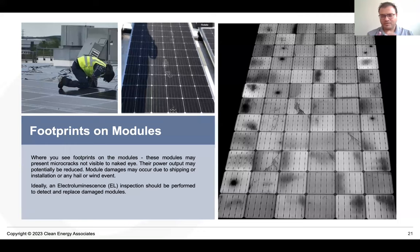And not just that, when we go to the trade shows like RE Plus, we see module manufacturers marketing and advertising their modules by walking on them and showing you, look how strong our module is. What they don't realize is that every time they walk on the module, they break the cells. Solar cells are very thin and they are very brittle.